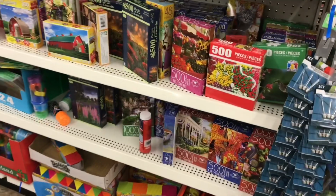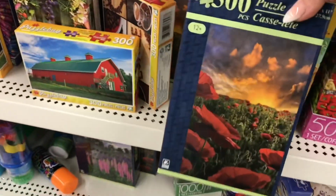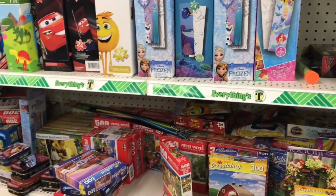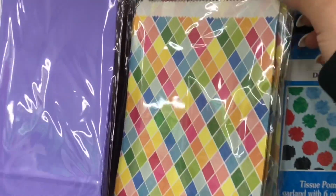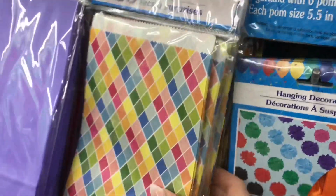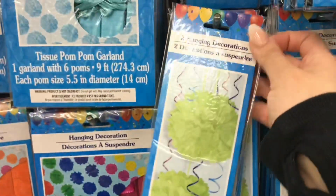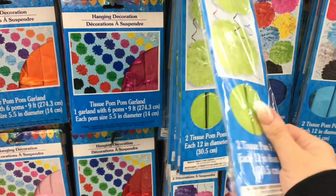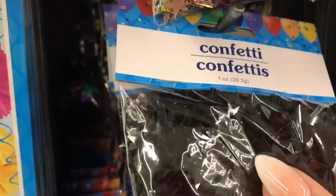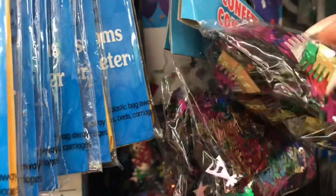Just going to take a peek at the puzzles. I also like to use puzzles for ephemera. So if there's anything that's pretty, that has the nice colors that you're looking for, then you can use little puzzle pieces for ephemera and for craft making. These little confetti packages are wonderful for making shaker pockets, especially in pocket letters, or even just shaker embellishments. These are really, really great for that.